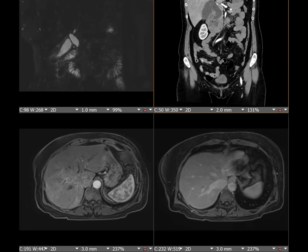Do you know if they're going to do a Whipple or anything? This was actually something that we read yesterday evening, so I haven't had enough time to see how they are going to manage this patient. But it was an interesting case, so I saved it to share it with the group.